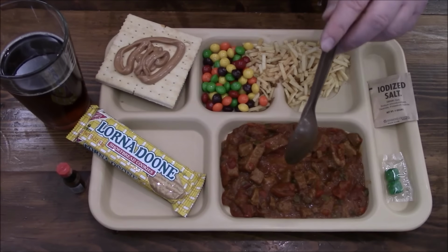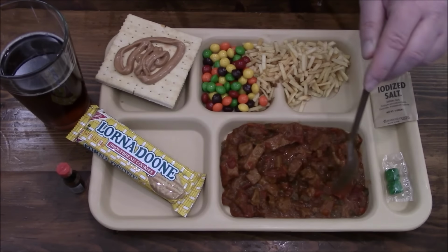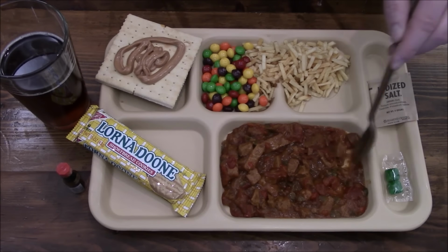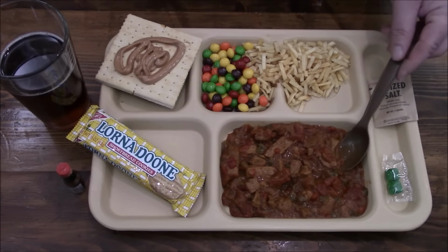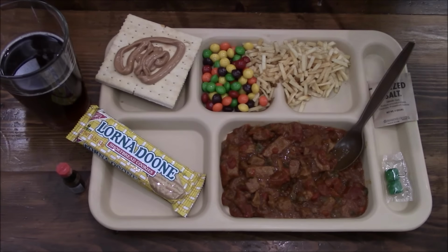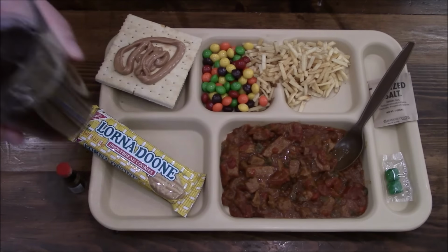It does have that nice acidity from these tomatoes, and you can get that red pepper taste to it as well. All in all, it's not too bad. Slightly off aftertaste, but I'm not overly concerned about that. It still smells fragrant. It tastes pretty fresh.